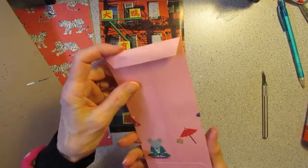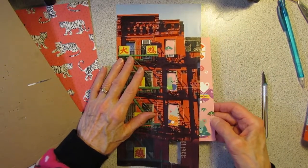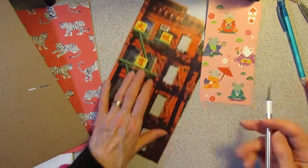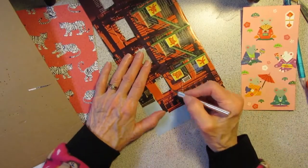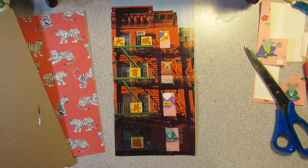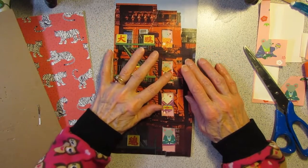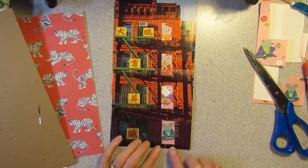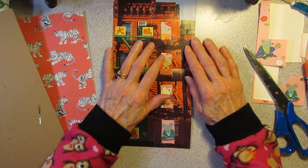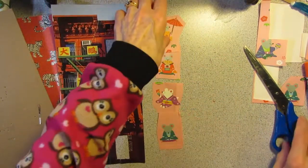Okay, I have this money envelope, and I think these little mice will fit in here. I'm going to make the windows a little bit bigger by going around the window frame. Well, I think the little mice look very cute in the windows. And I did rip the bottom here, trying to cut that. This is very delicate paper. Either that or I'm not very delicate at cutting.